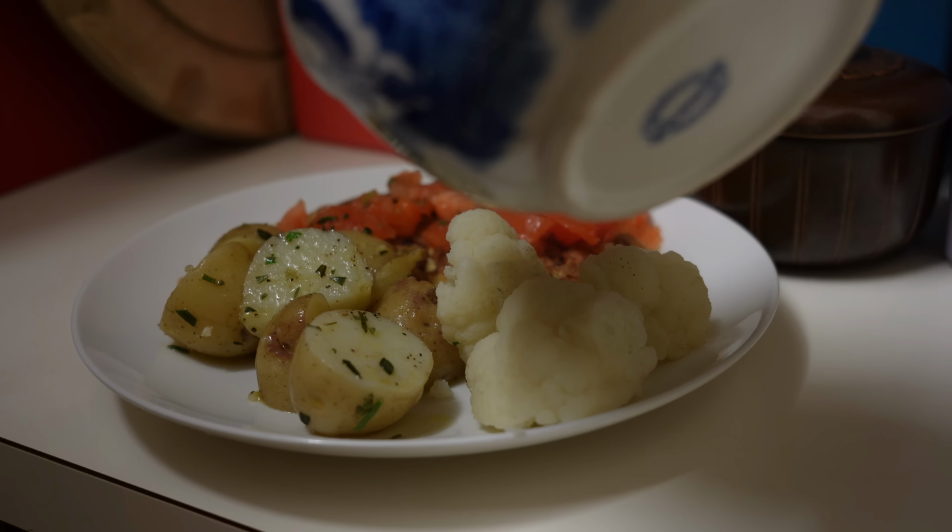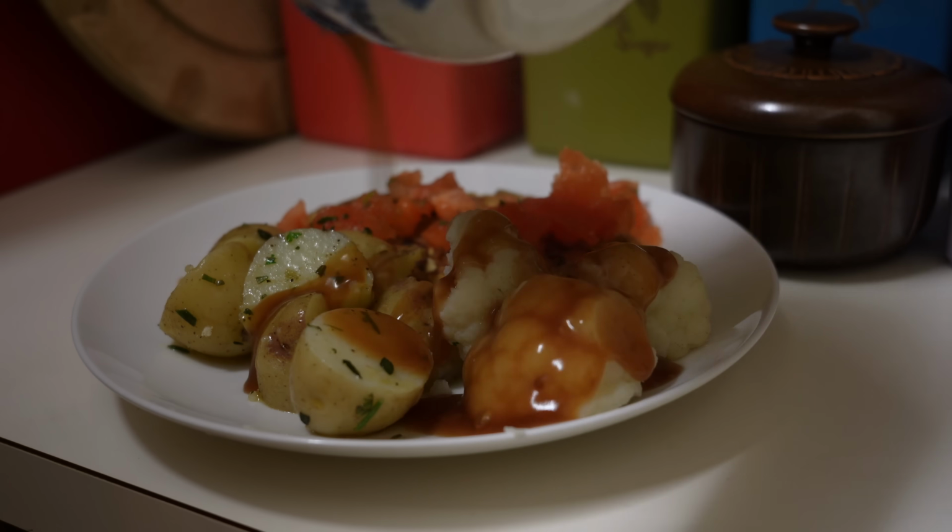Topped with the one and only Bisto gravy. And oh my goodness, this was so tasty.